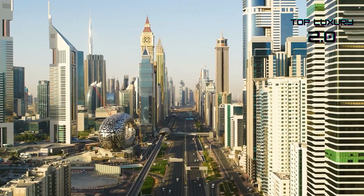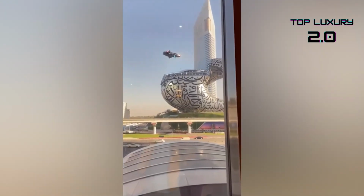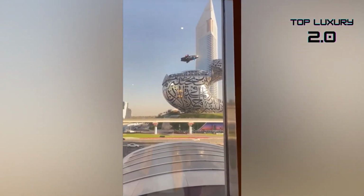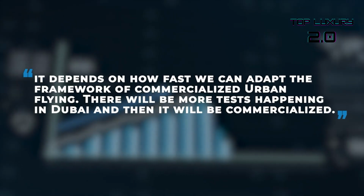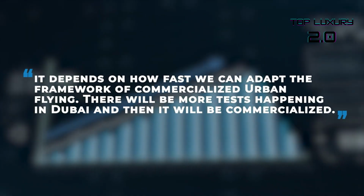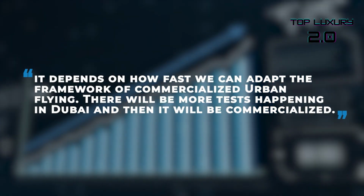According to Omar Abdulaziz Al Khan, the executive director for international offices at the Dubai Chamber of Commerce and Industry, flying cars will be available for commercial use in Dubai in 2 to 3 years. He said it depends on how fast we can adapt the framework of commercialized urban flying. There will be more tests happening in Dubai, and then it will be commercialized.